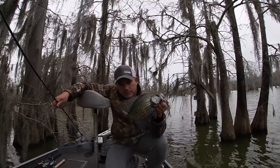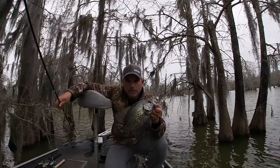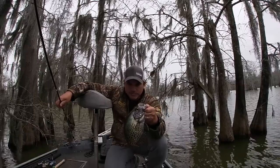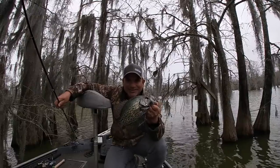Pretty fish, guys. Kind of cloudy, grizzly day. Front coming in tomorrow. They want to bite.